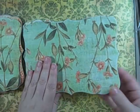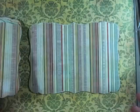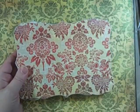So here's the papers. And I love each one. I just think they are so stunning. And so that's how the book's going to go, and I'll be updating you on that. I haven't gotten very far, but I got the hard part, which is covering. The easy part is decorating.